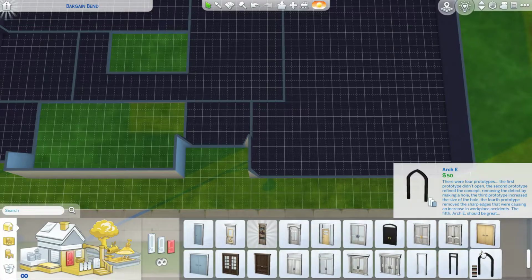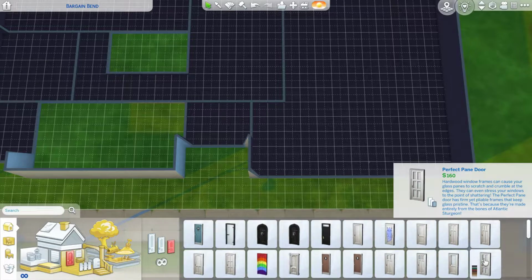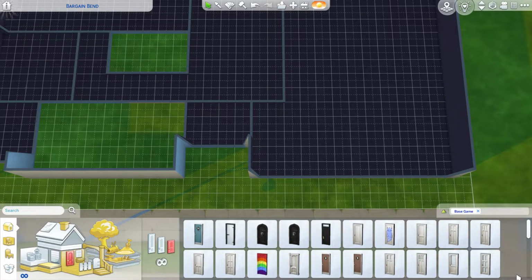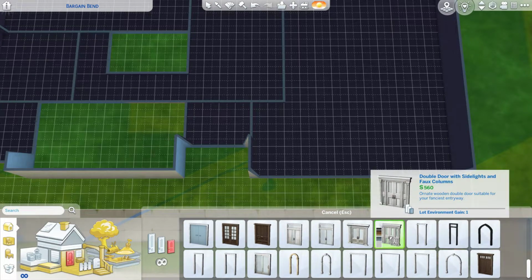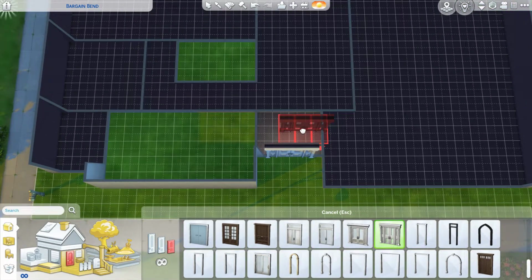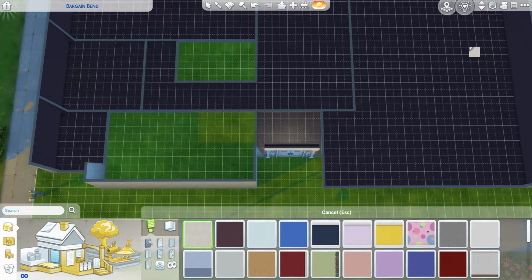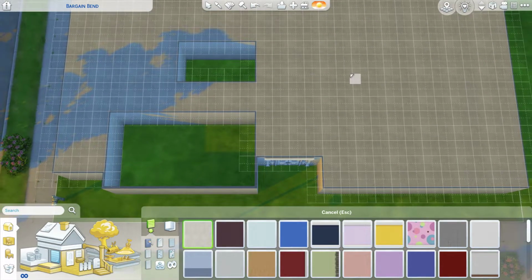So I'm also actually doing this with just the stuff that you can find in the base game, because I don't want to limit people right now. And that's okay. Not everybody wants to get all the packs.